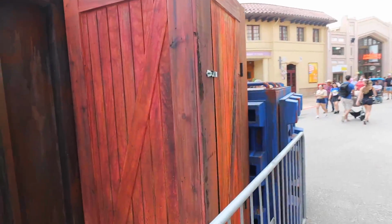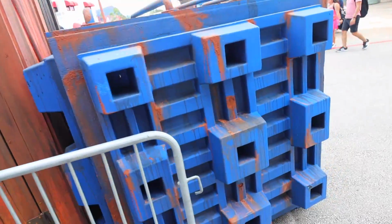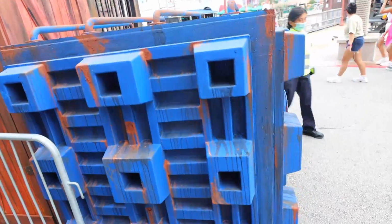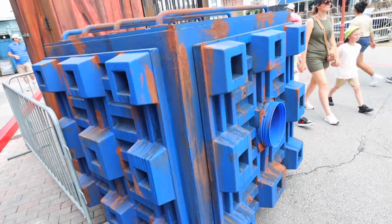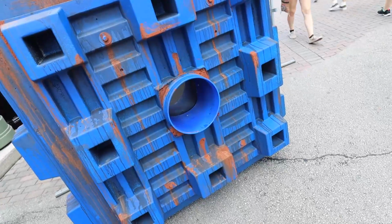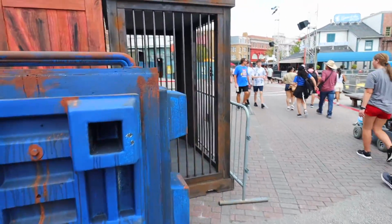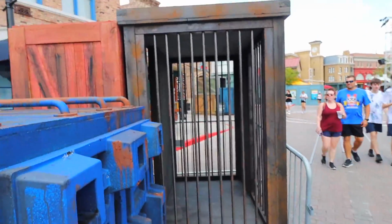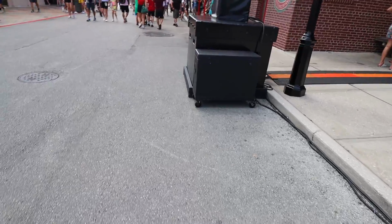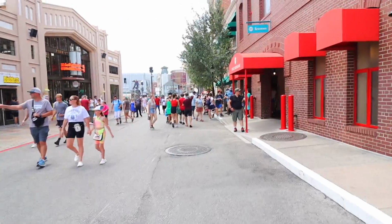Looks like they've got doors and stuff on this side as well. More shipping containers. I don't know a lot about shipping. What's that? It's like a hole there. Interesting. Yeah, I'm interested to see what they can put inside of this crate. Fog machine. Heck yeah. All right, onward and forward.